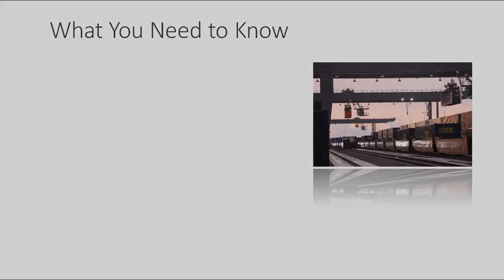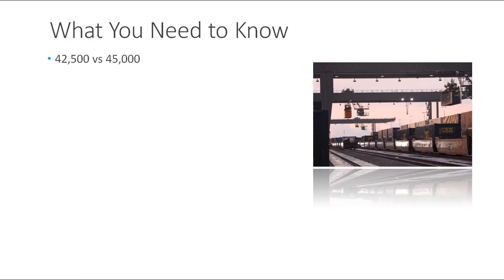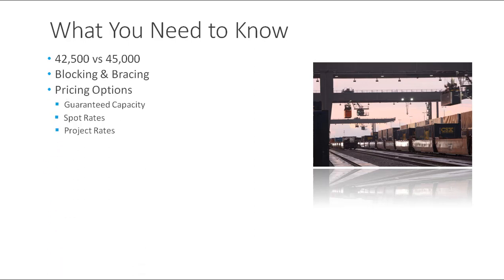So what are some of the things that you need to know about intermodal? Kind of the lookouts. Again, 42,500 versus 45,000 pounds. Blocking and bracing is absolutely a necessity on rail. Pricing options. So you've got guaranteed capacity pricing. You can go to the railroads and say, I've got X number of moves in this particular lane for the entire year, and they will give you pricing on that guaranteed capacity.